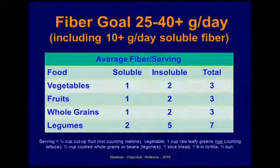I put this table together. It's just a quick and dirty, but the goal you really want is to have 10 grams of soluble fiber. And if you get enough foods to provide you with that amount of soluble fiber, you'll get the right amount of insoluble fiber. So let me just quickly explain.